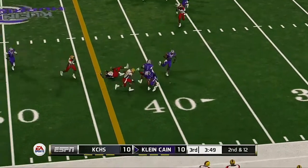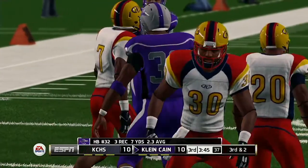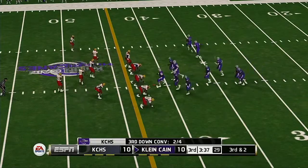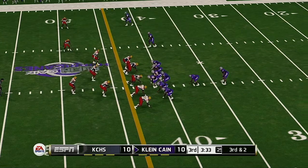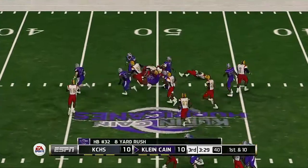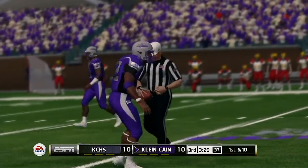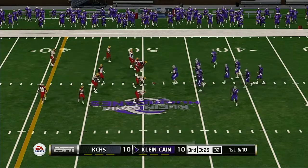It's second and 12. Ball on their own 31. He's got it with room to run. And they make the stop at the 41. Third down. To be successful, you've got to be able to come through on third down. And that's just what they did with that big run from their own 49-yard line. First down.